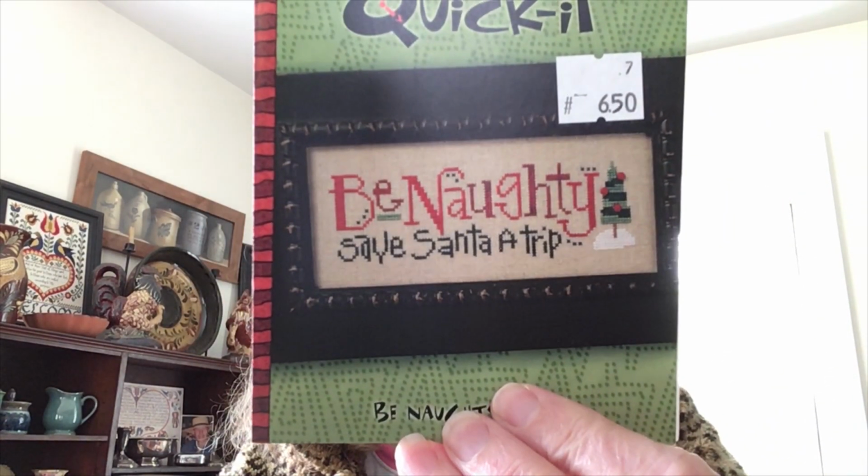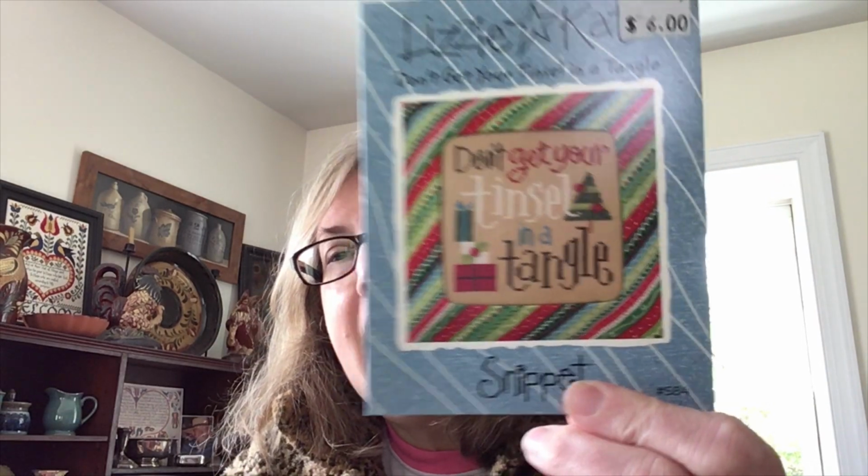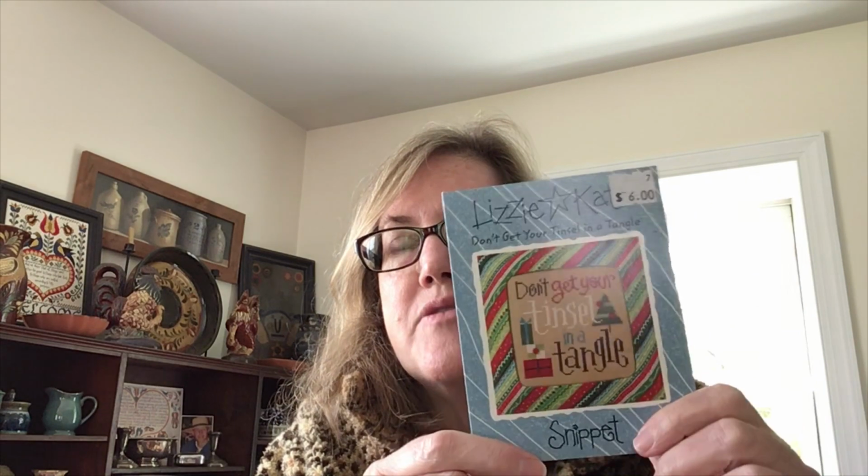And then I've got a couple random Lizzie Kate patterns. They're called Quickets. Here's Be Naughty, Save Santa a Trip. Here's Don't Get Your Tinsel in a Tangle. And the shop where I got this one was out near Reading. Had it done up exactly like this. They must have found the identical fabric and made it into a big pillow.